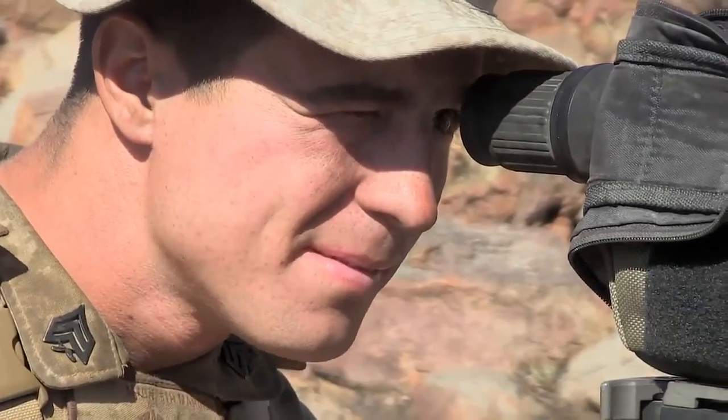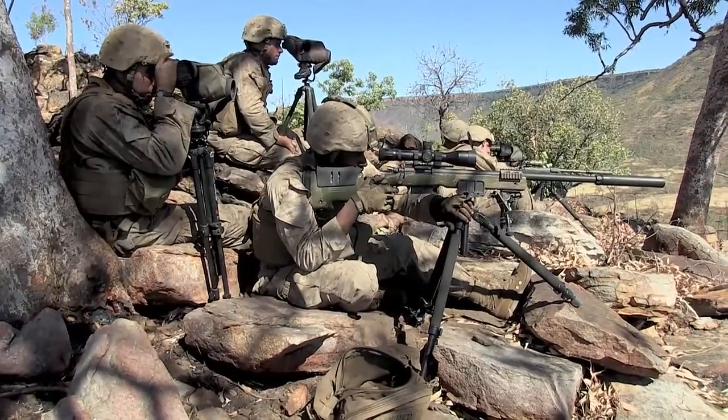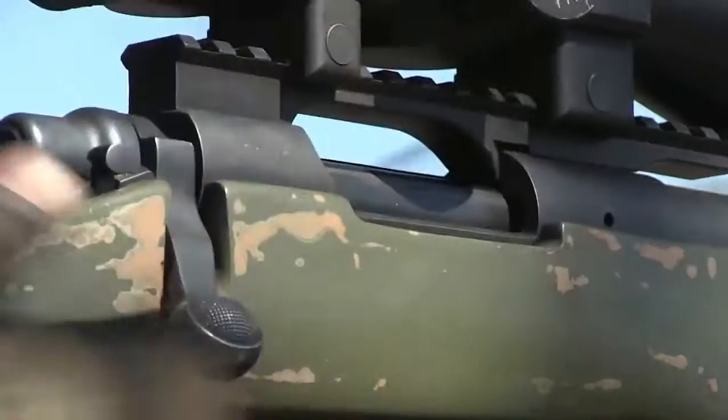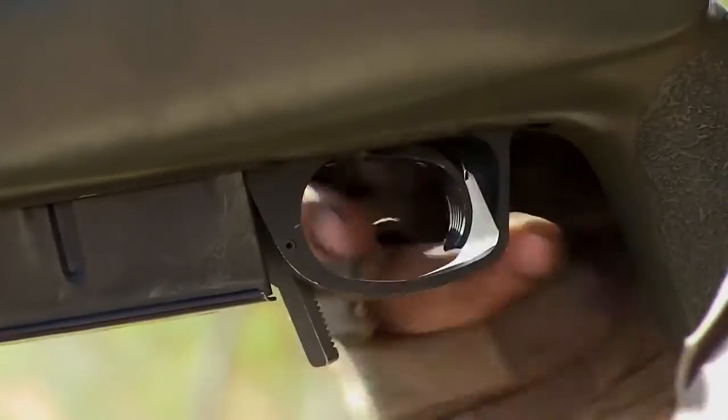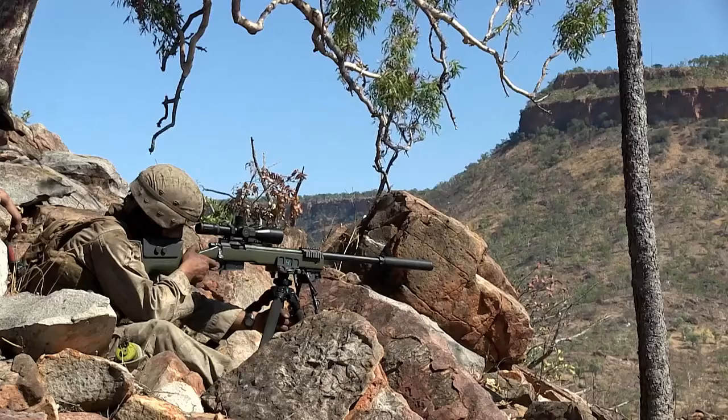What this training focuses on is our ability to shoot long range. The teams are working in pairs, so we're working in the shooter-observer dialogue. We're also working in tight spaces, in different positions and simulated hide sites, just to improve our overall operability in different terrain.